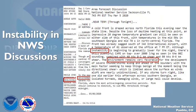And then finally, even on a local scale, point blank, they say instability, or even something like environment remains very favorable. So if you're looking at forecast discussions or convective outlook discussions anywhere in the US, these kinds of terms will show up if there is instability in the atmosphere. So something to look out for if you're into reading these kinds of discussions, getting into the more technical information from forecasts.